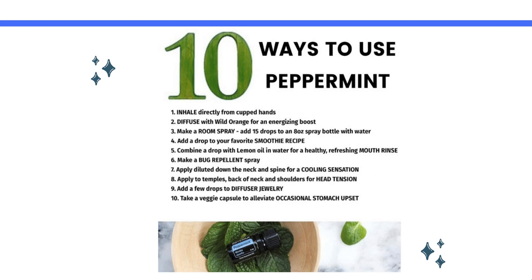So ways to use peppermint. Well, there's other ways I mention a lot. Inhale it in the cup of your hands. You can diffuse it. Wild orange is very good with peppermint. It's very good to energize, especially for antidepressant. When I was on the antidepressant, that was one of the recipes that I was using to wean off my antidepressant, peppermint and wild orange. It really made me lift up my mood and energize myself.